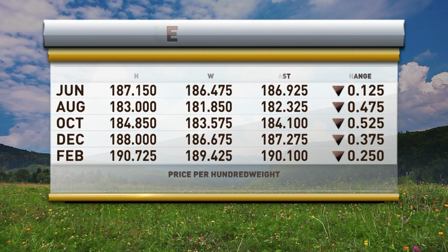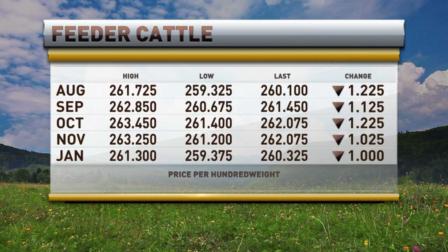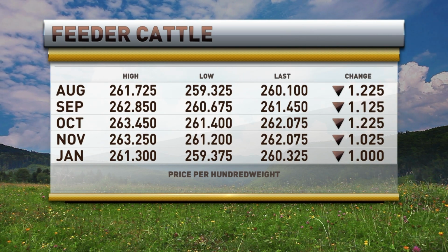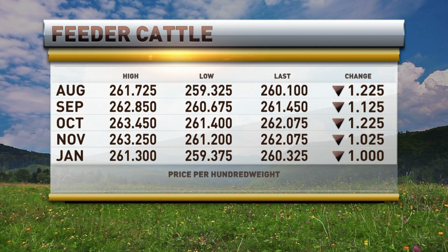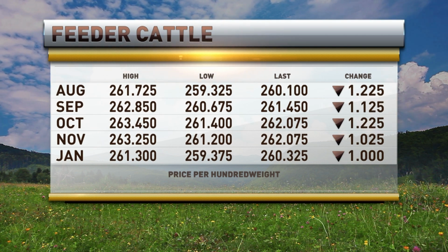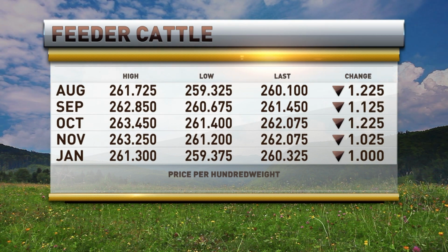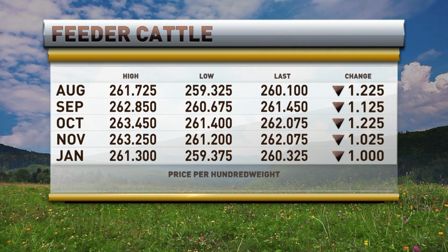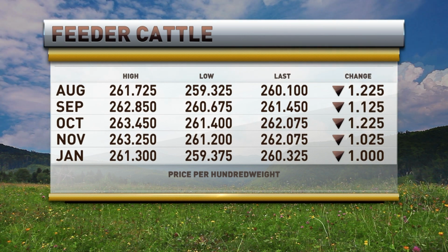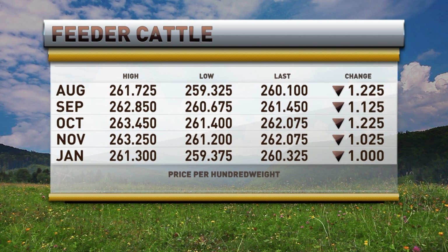Let's take a look at feeder cattle. August is down $1.22 to 260.10, still well off the lows, about 77 cents off the lows. We've had an okay range, I suppose, just under $2. Let's move out to the November, $1.02 lower to 262.07. So again, we're kind of in the middle of these ranges. Feeder cattle just laying there, about $1.12 lower on average across the board.